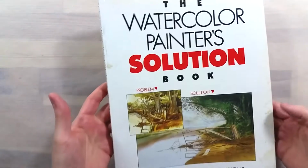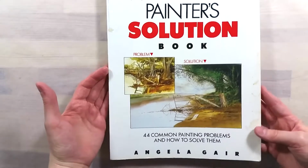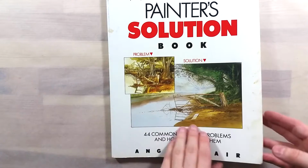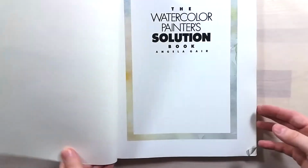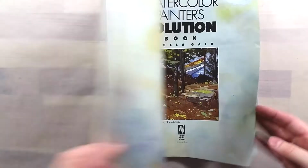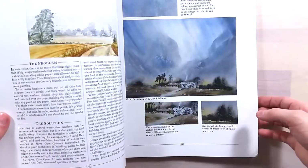The first book is The Watercolor Painter's Solution Book by Angela Gare. The book presents a problem on one page and a solution on the next. The problem is put forth by a student and their work, while the solution is based on work from a master painter.